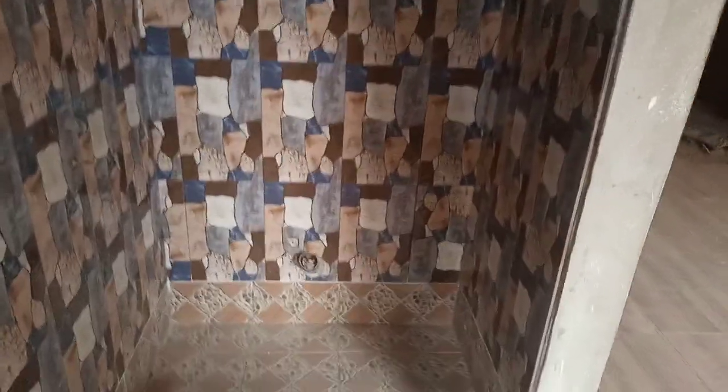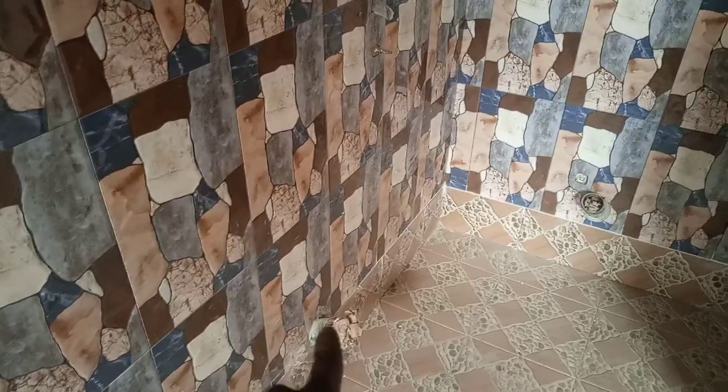This will be a place for the hand washing basin, and this will be a place for urinal pots. I will be having urinal pots here in some of the washrooms. Almost all the washrooms will have urinal pots for men. So that is Queen's Guest Palace for you.